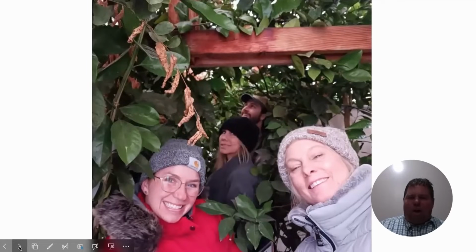This is a Kodak moment of some people on the farm tours, and you notice everybody is smiling. They just love to see the citrus. A lot of Californians are moving here to Utah.